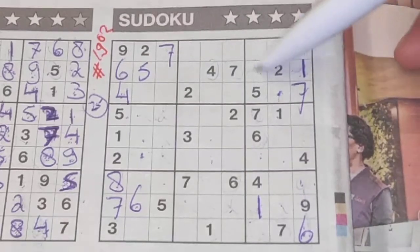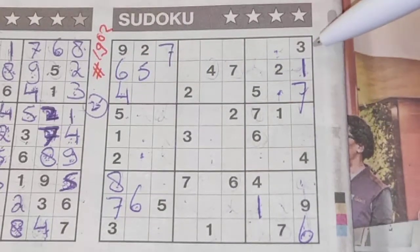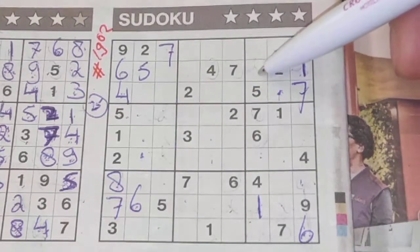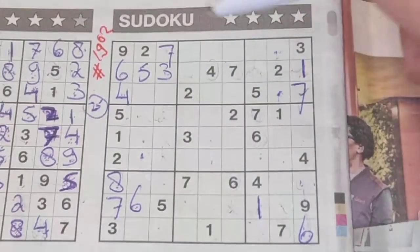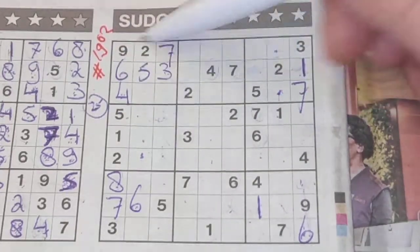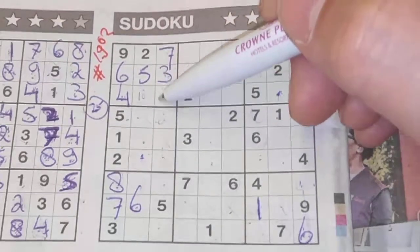3 missing numbers in the second row. One of the missing numbers is a 3. We see here 3 in this big square. No 3 in this box. Here also a 3, no 3 in that box. One box left for the 3 should be there. These two boxes are reserved for this big square for the numbers 1 and 8. Let me mark them for you. 1 and 8.